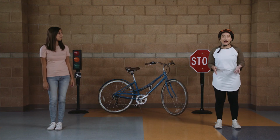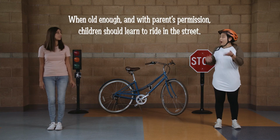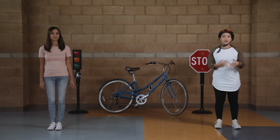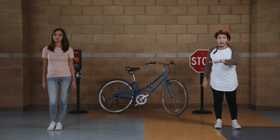We also learned how to ride on the sidewalk properly with an adult or an older sibling. And we have to always yield to other people on the sidewalk and make sure to look at the driveways or alleys because cars might be driving around.